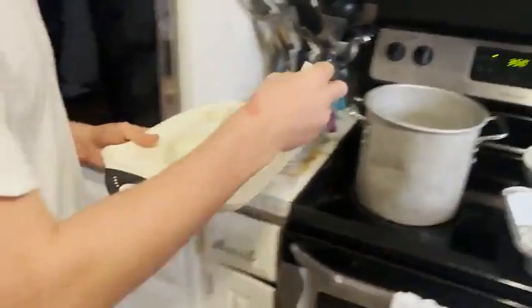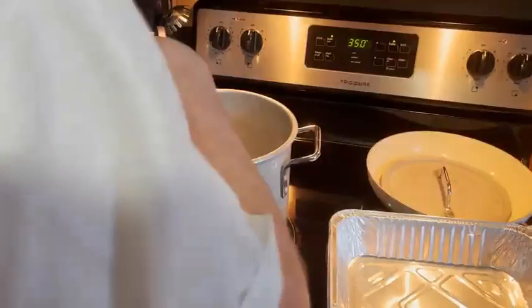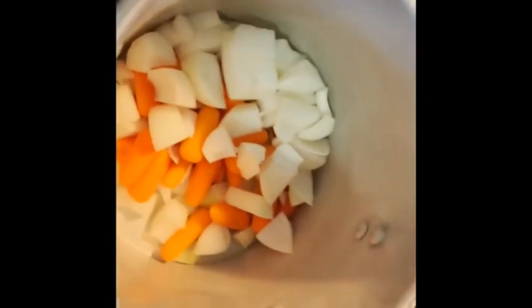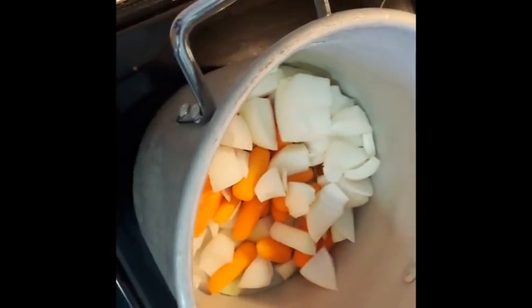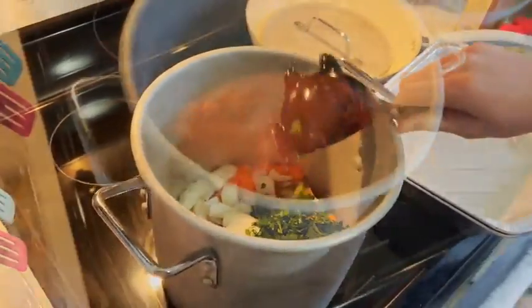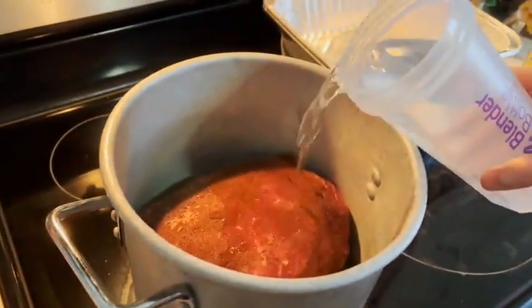Chop the onions. Colin's gonna put it in the pot. And we got our seasonings on the corned beef. Alright, we just got the carrots and onions in there in the pot. Into the bowl. Okay. We just threw the corned beef into the mix of the parsley, carrots, and onions. Now Colin's pouring the water in.